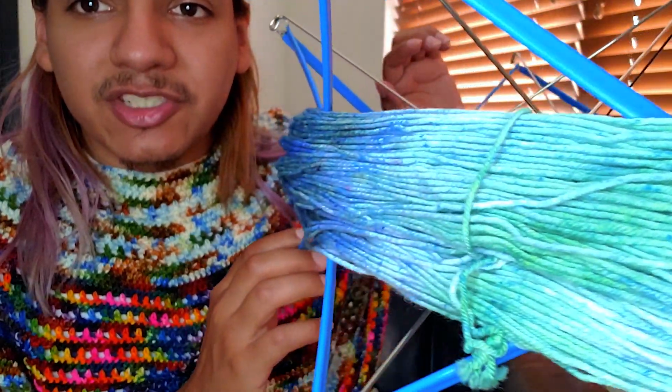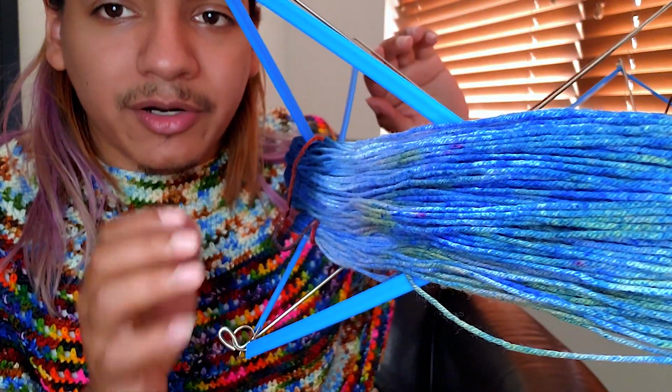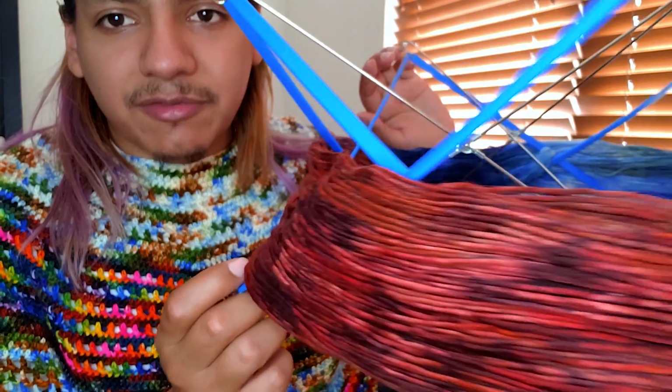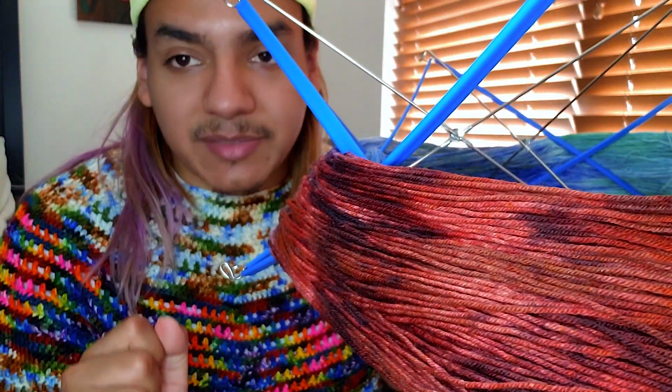No, I think it's like a surface technique. I think it's like when you put the dye on the surface of the water and then you hit it with a spoon and it disperses. I think that's what it is. Very nice shade. Classic shade of blue, classic shade of red. All right, so I'm gonna wind this up and I'll bring you guys back for the next colorway.